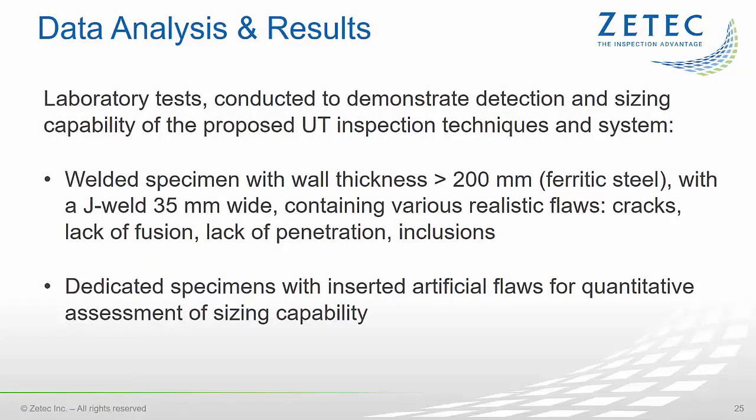As I mentioned before, there is great value in ray tracing and acoustic beam simulation to support inspection technique development. But this theoretical work needs to be complemented by experimental evidence. So to further illustrate the inspection capability of the system, let us look at the results of some practical trials that we performed in our laboratory.